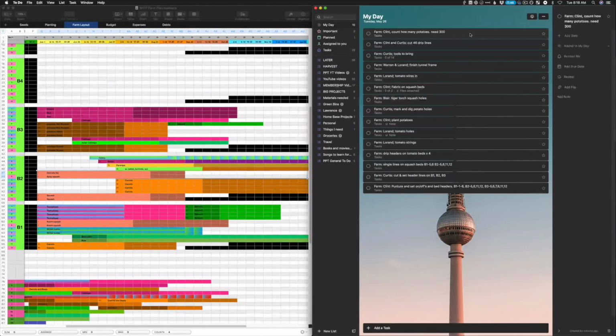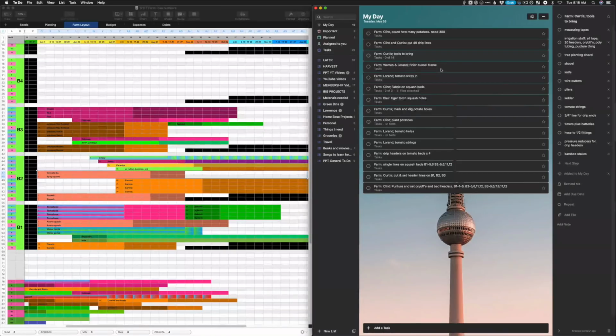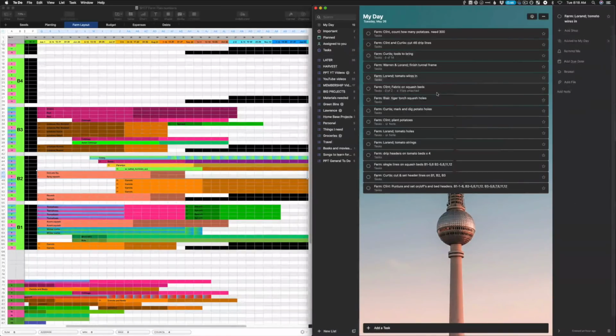But yeah, this is the program that I use to do all my delegation and all that. And so what I've really done here with my day planning is I've thought about every specific task in hyper detail, and I've put each of these tasks in here. That way we can just stay on task and take these things off as they go. But yeah, details of like what lines I need on what beds.